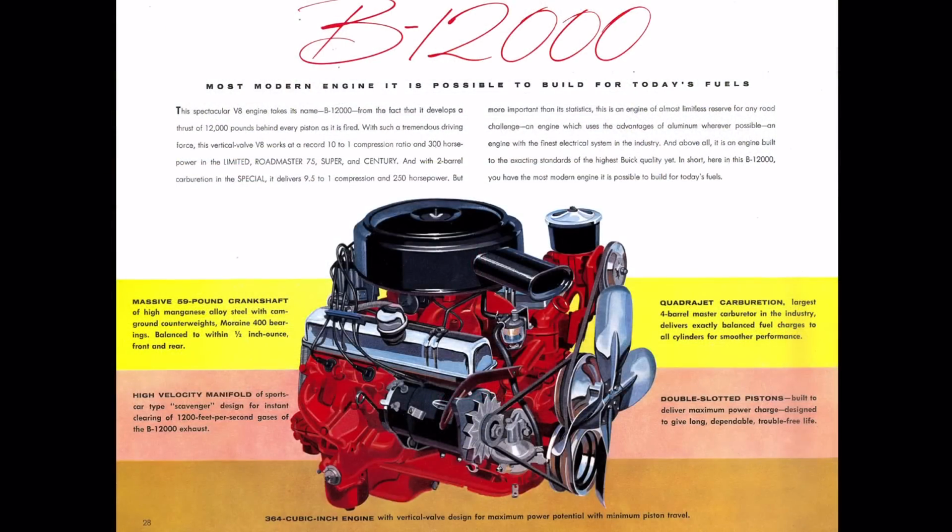Under hood, Buick's got an excellent V8 engine for 1958. This would be the 364 cubic inch nailhead V8. This was the second generation nailhead engine in Buick V8s that was introduced in 1957 and produced through the 1966 model year in various displacements, including the 364 cubic inch displacement that was found under hood in the 1958 Buicks, the later 401 that was introduced in 1959 and produced through 1966, and later the 425 that was introduced in 1963 and produced in 1966.